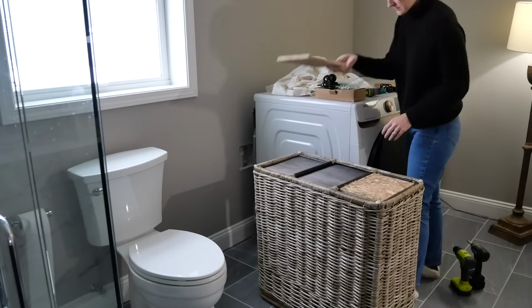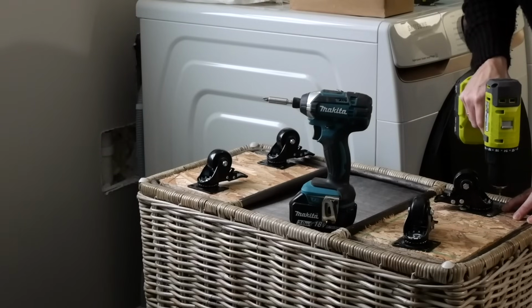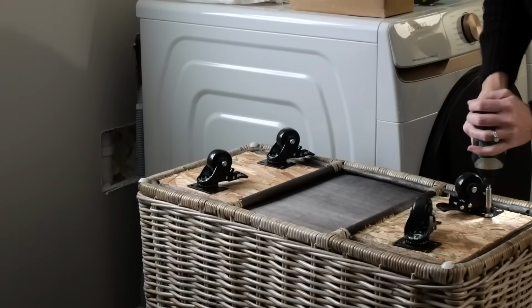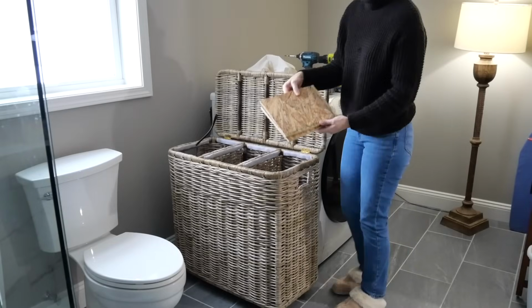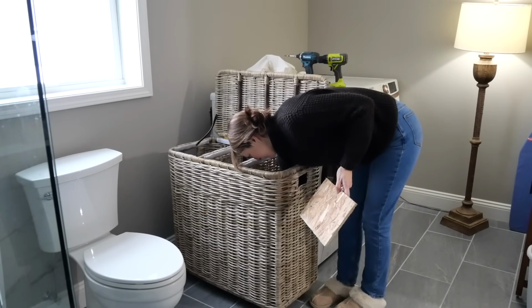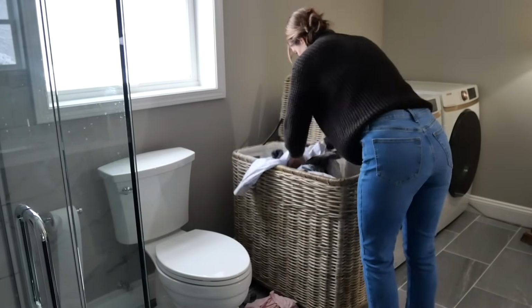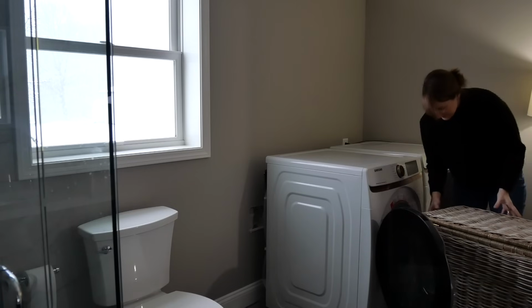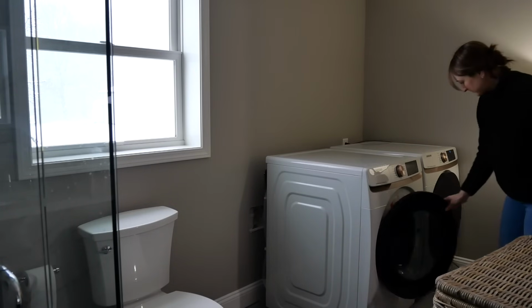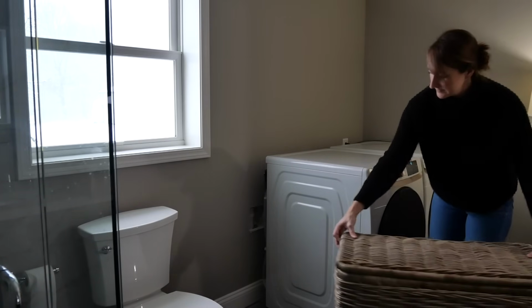So I snagged some casters, and I am sandwiching the laundry basket's bottom between 2 pieces of plywood and then just simply attaching the casters to the bottom. And this is gonna make it so much easier to move around, as I have a space where I have to take the basket from the side of the laundry machines to the front of them to load and unload. And this is a simple project you can do to any flat bottom basket, and it's a game changer. And I really love it. Details are in the caption.